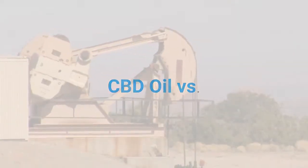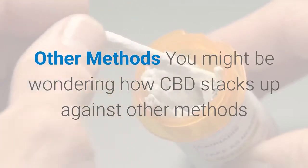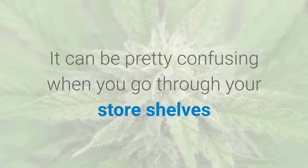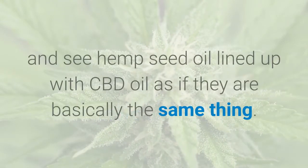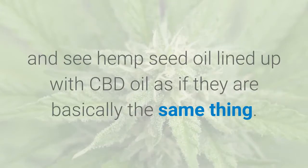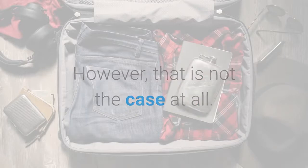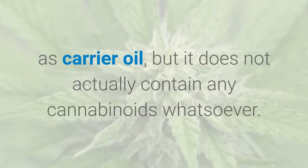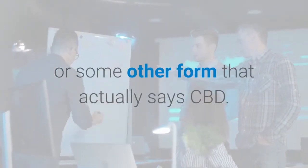CBD oil versus other methods. You might be wondering how CBD stacks up against other methods that you may have heard of, such as hemp extraction. It can be pretty confusing when you go through your store shelves and see hemp seed oil lined up with CBD oil as if they are basically the same thing. However, that is not the case at all. Hemp seed oil is simply a cold extraction of the oils from the hemp seed and can be used as a carrier oil, but it does not actually contain any cannabinoids whatsoever. That includes CBD and THC. If you want the anti-inflammatory, anti-anxiety and pain management benefits that come from CBD oil, then you're going to have to go with CBD oil specifically or some other form that actually says CBD.